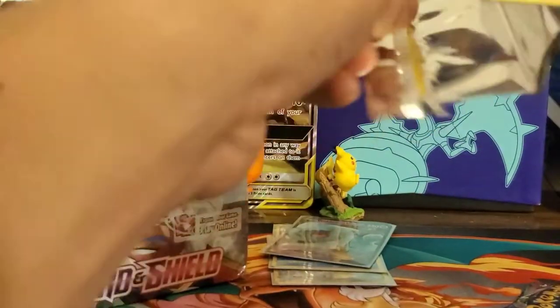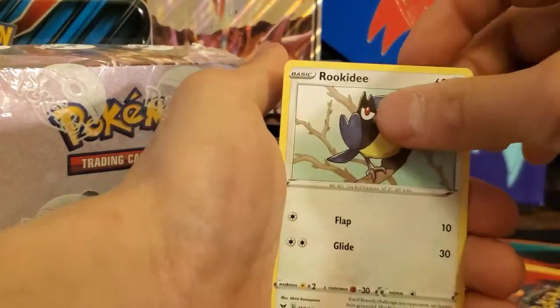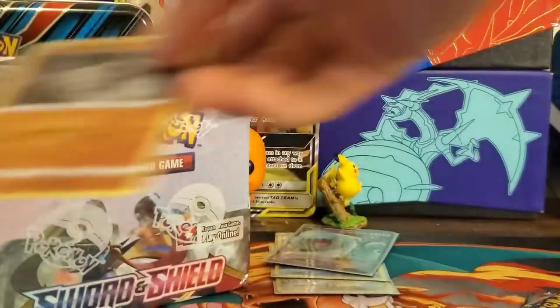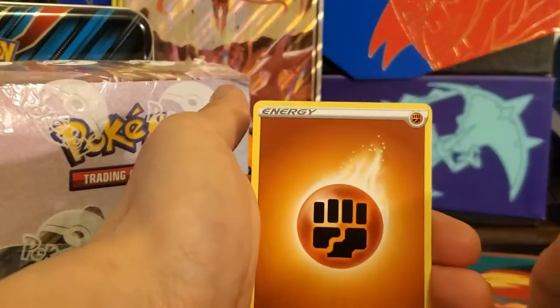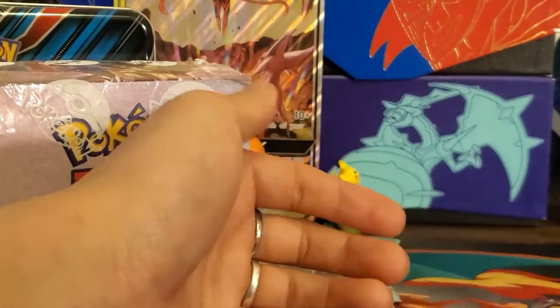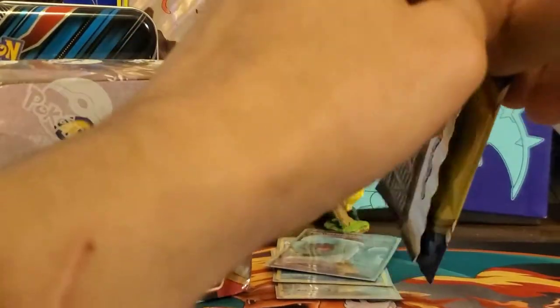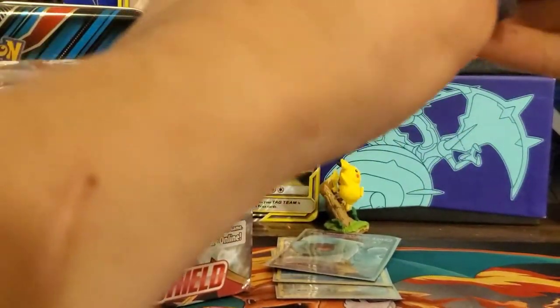And so if they would have all come in one pile, we probably might have been able to pull another V card or something. Sturgeon, Reverse Holo Rare, which I need, and then the Fighting Energy. We got 1 pack left. Can we get some last pack magic?